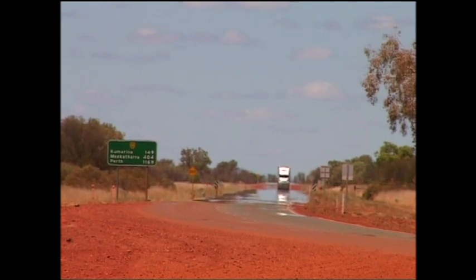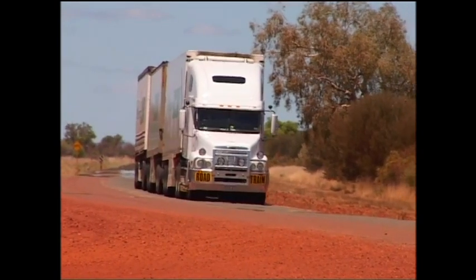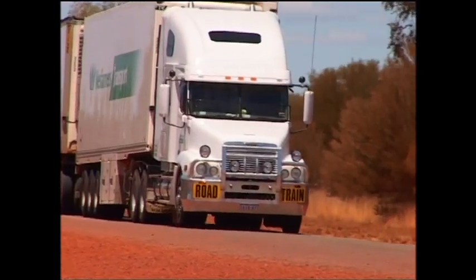And it's to the Ord and the town of Kununurra that the Bunjima truck heads, loaded with dry and perishable goods for the border town, as well as drop-offs for the coastal town of Port Hedland and the Kimberley centre of Fitzroy Crossing.